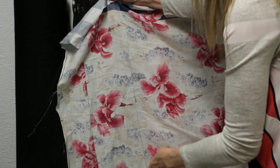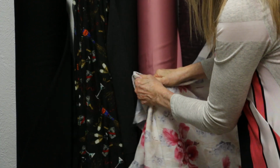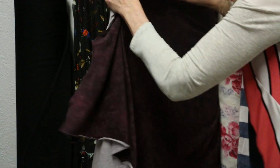I mean, just nice. Because it's a print, when you wrinkle it, it doesn't really show the wrinkles. So, great pair of pants. It'd be fun to put that at the bottom or along the side. Just really fun.